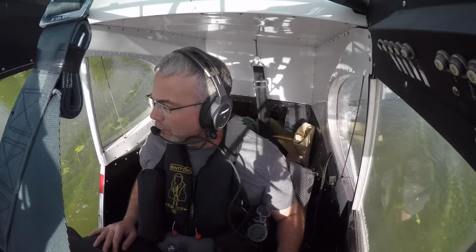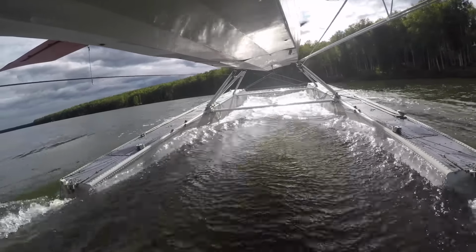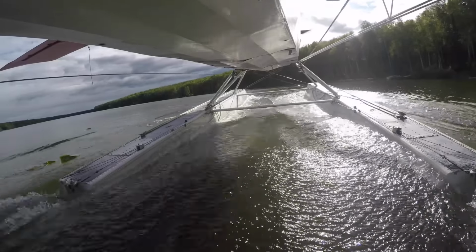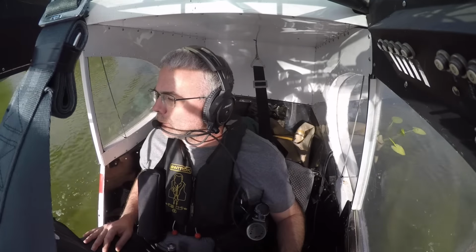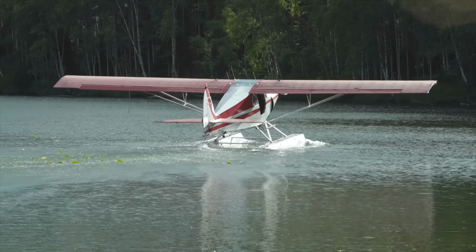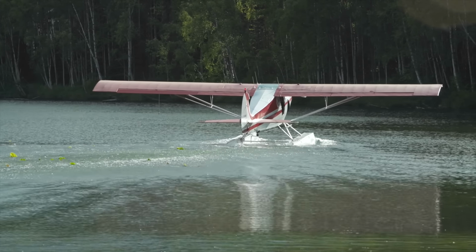Okay. Look down once in a while, see what the water depth is doing. I see lily pads, we're good. We're definitely driving through the lily pads now, though. Yeah, but we're not picking up a whole lot. Sometimes you gotta shut the engine, go back there and clear weeds, lily pads. Another taxi method is the plow taxi, literally plowing through the water, but this technique is best used minimally.